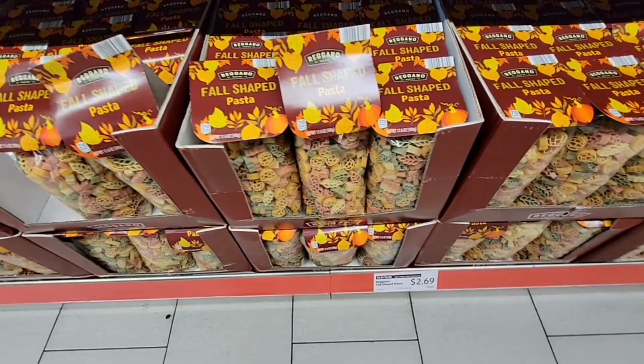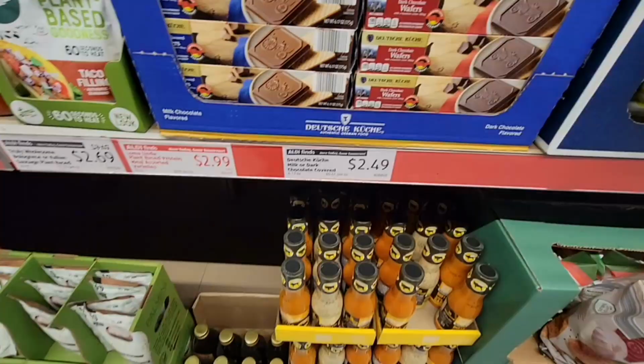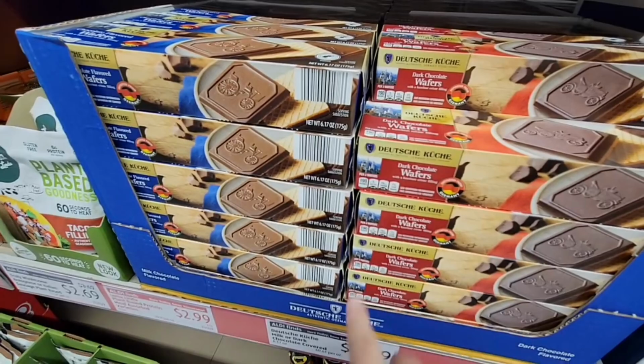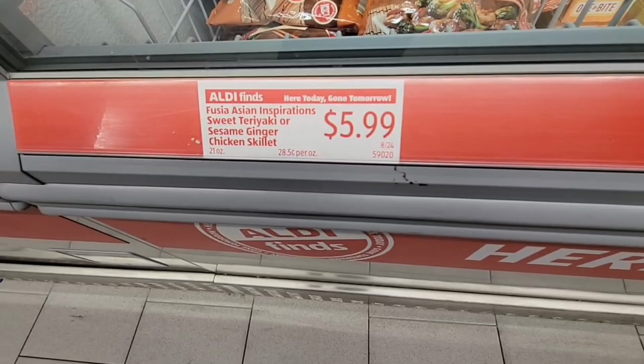And these fall shaped pastas, $2.69. Look how fun this is. Talk about a way to get yourself into the fall spirit. I think a lot of us, including myself, are looking forward to fall because we just want cooler weather. Look at these. Ooh, dark chocolate and milk chocolate. The dark chocolate is my favorite. It's a little less sweet. And the wafers, yes, I always stock up on those, and they last a long time.